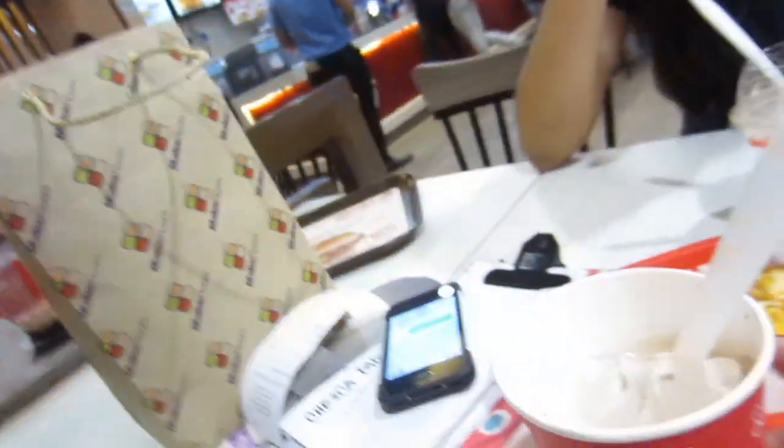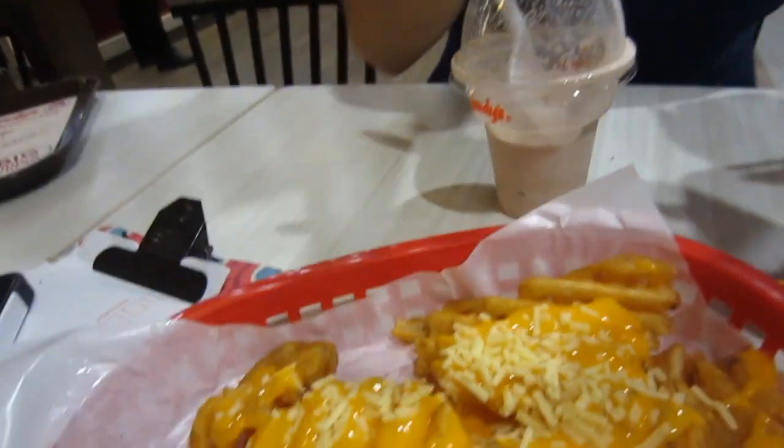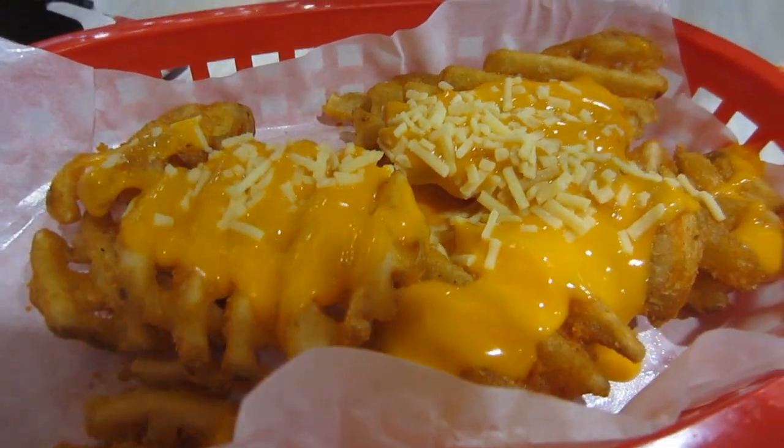I have a lot more errands to run this afternoon. We're having dessert here at Wendy's right next to Manila. And we're having sloppy frosty, sloppy frosty. And then we're trying out the new crisp cut fries. Yeah. Yummy.